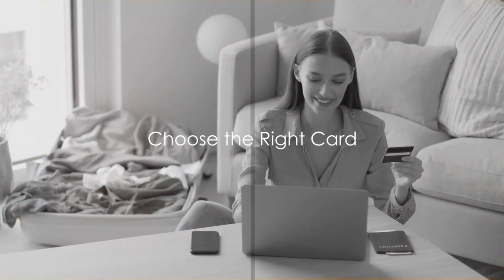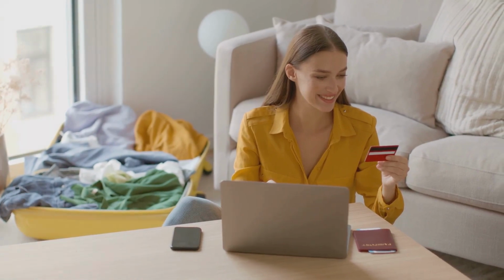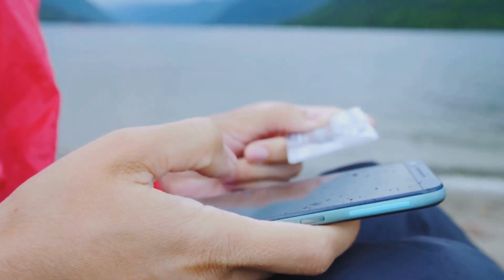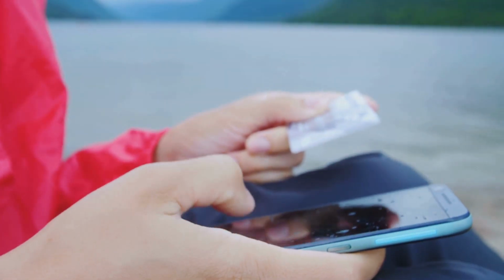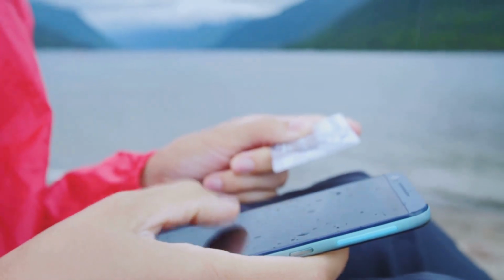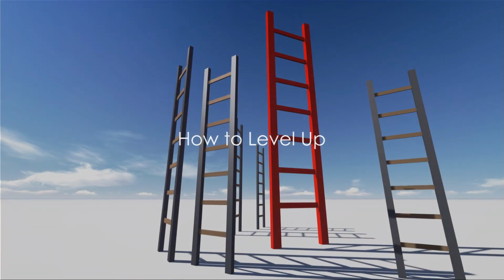Each tier presents new opportunities and challenges, so it's important to choose the right card for your needs and financial situation. As we move up the ladder, the benefits increase, but so do the requirements and costs. Therefore, it's vital to consider your financial goals, spending habits, and ability to manage credit responsibly. Now that you understand the different tiers, let's talk about how to level up.